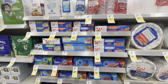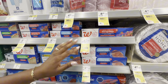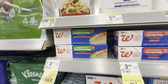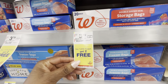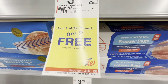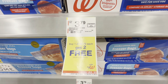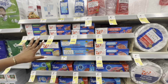This deal is back, and anytime this deal comes up, I always tell you to stock up. So let's go ahead and look at it. If you're new to this deal, right here you have storage bags, freezer bags. There are smaller storage bags, sandwich bags, and even snack bags all included in this deal. Buy 1, get 2 for free. And not even for this price. Let's get a little closer on that tag. It says that if you buy 1 at only $2.79, then you get 2 for free. Buy 1 at only $2.79 and get 2 for free. That's 3 bags for $2.79. Such a good deal. And they have tons of varieties included, like I said.